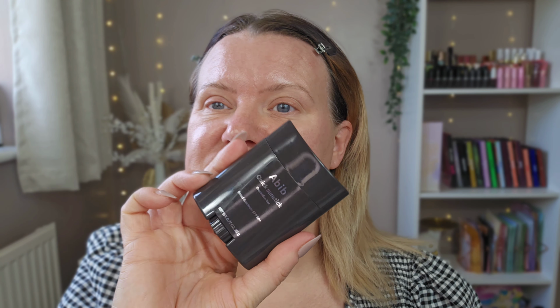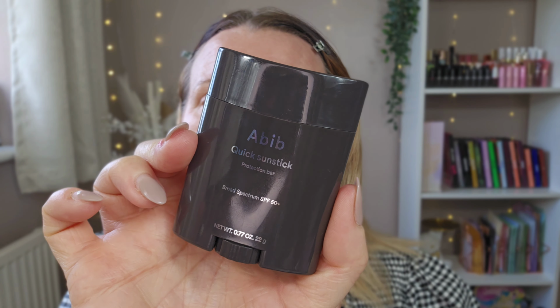So the first thing that I would normally do, I don't often use primer, to be honest with you. I prefer to use a Sunstick, especially this one. This is the Quick Sunstick from Abib, and it's a bit of a gel formula. So it actually works if you're quite dry in areas like me. I get dry around here, sometimes around my nose, just here as well, and on my jawline. This works absolutely perfectly because it's really nice and hydrating.